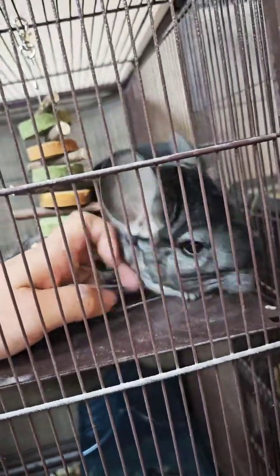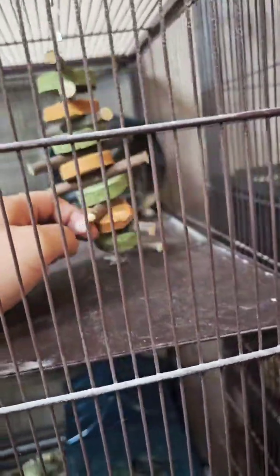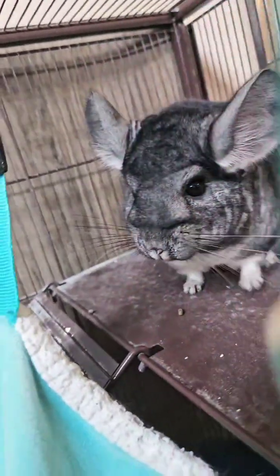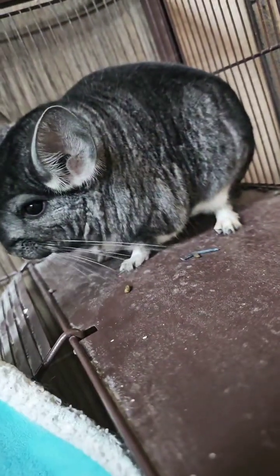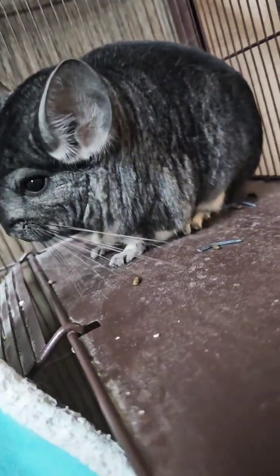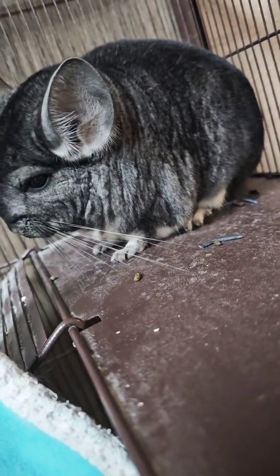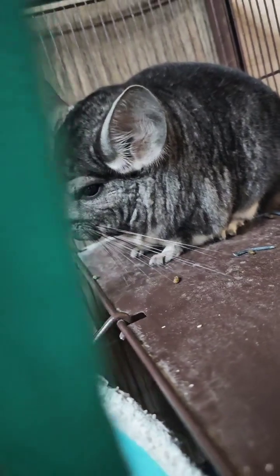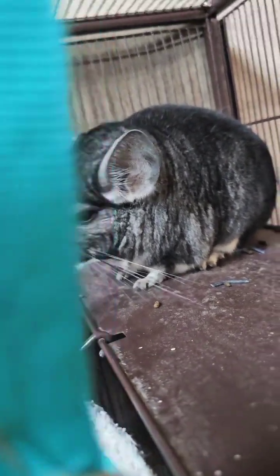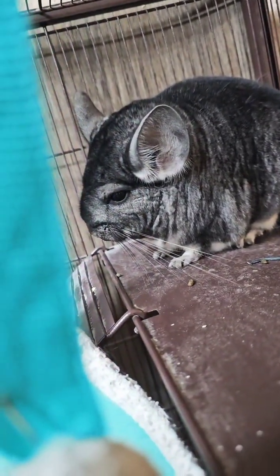But I'm pretty sure the people that did have her had a bunch of cats that tortured her. And she was in with another chinchilla that took off... Oh, sorry. See what I'm talking about? The slightest moves scare her. Let me see if I can get a picture of her back legs. Hold on. See the top of her back legs? They're like gray black. Another chinchilla took off the tips of her toes. So this girl's been through heck.